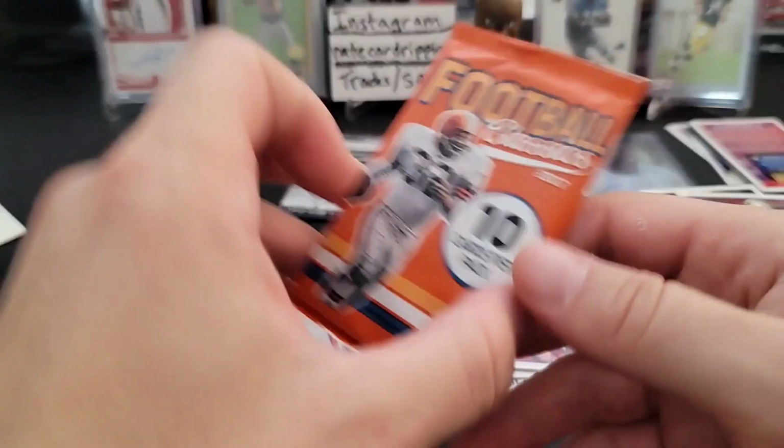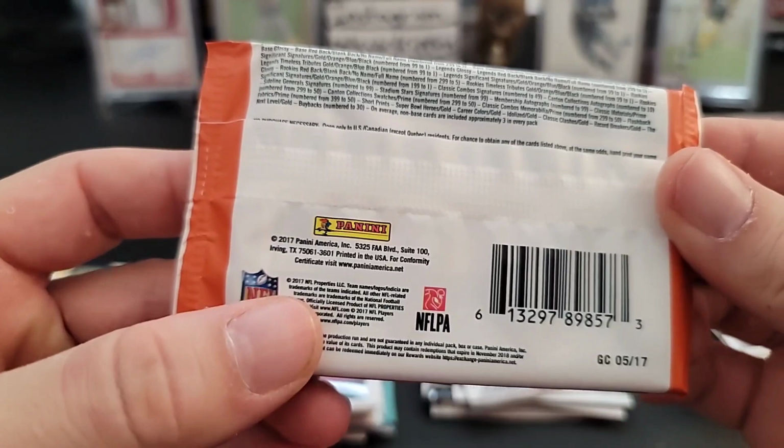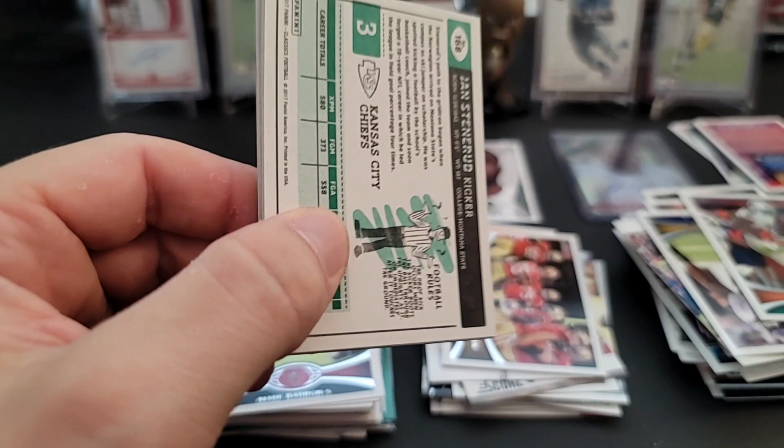All right, last pack. 2017 Football Classics. This is an awesome set. I'm pretty positive that this is a hobby pack. But there's only one way to know. Let's open it up and see what we get. See if we can find a Patty Mahomes rookie in here. That'd be sweet. You never know.